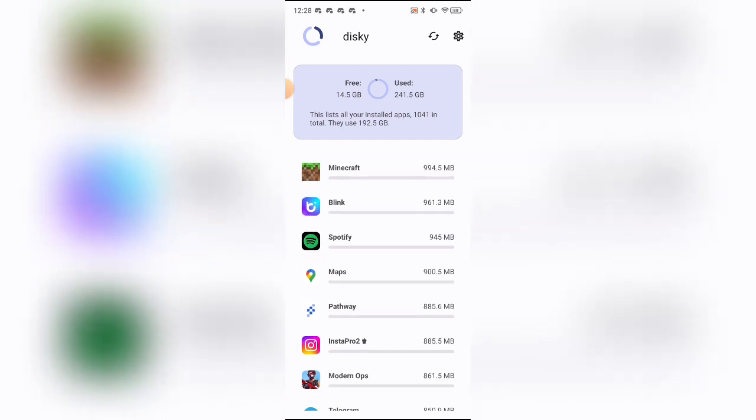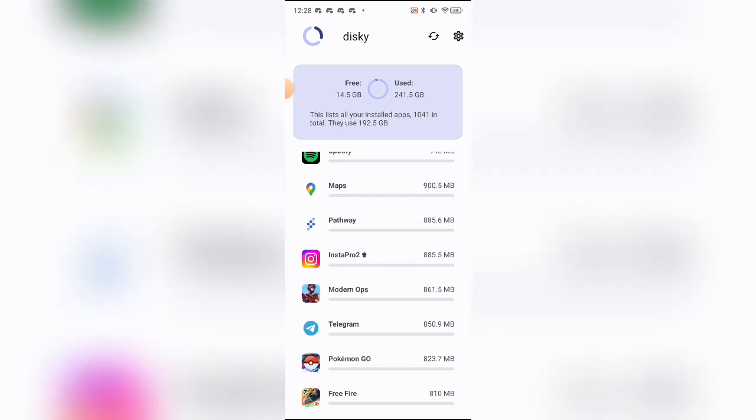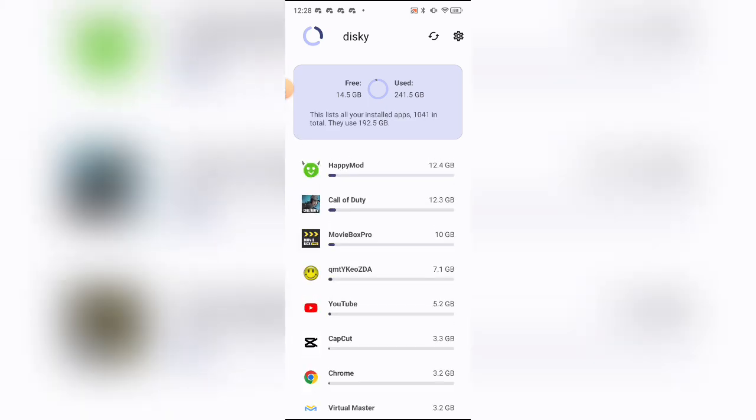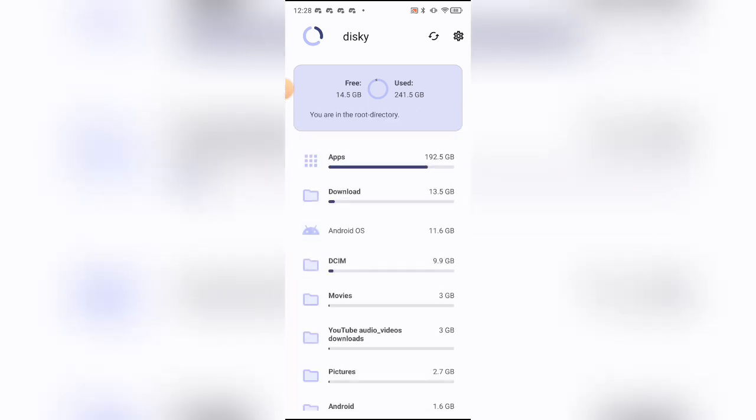Let's say you want to remove something, like, I don't know, password or whatever. You click on what you want to remove, and then it shows you the data usage, plus the APK and cache as well. Pretty cool. And it tells you how much space you have left. So if you want to remove something and see how much space you have left, this is the perfect app for you.